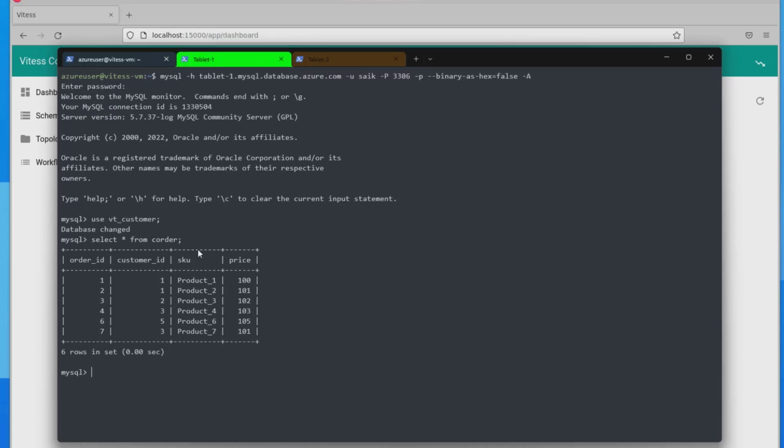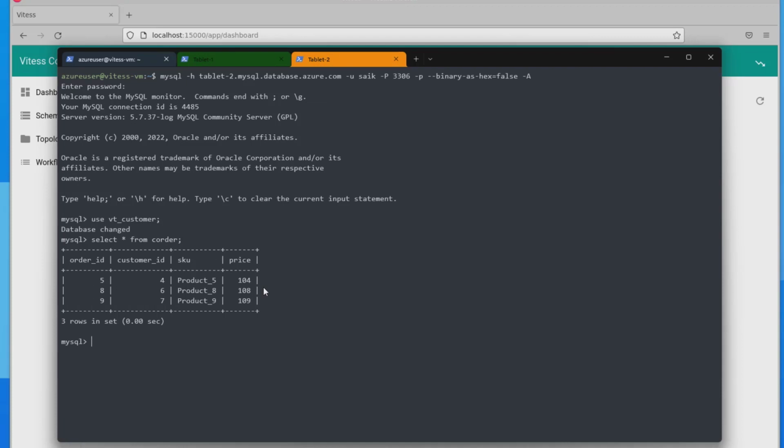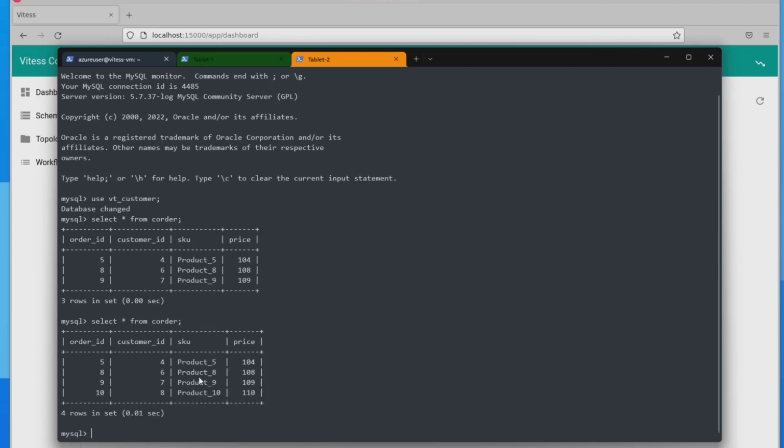Now let us go ahead and check on tablet 1 first. Let me rerun the query again. I should be seeing the same records that were present earlier. So let's now quickly go to tablet 2 and run the select command again to see that this particular record is now only going to the shard based on the hash key. As you can see, we have the newly inserted record over here.